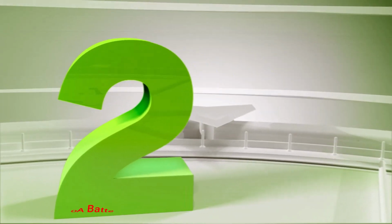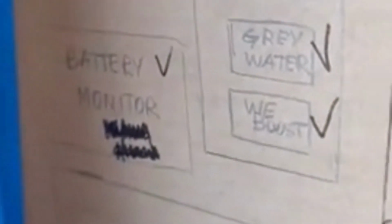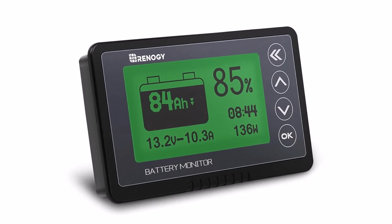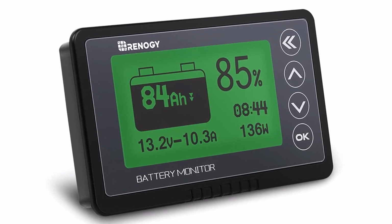Number 2. Renogy 500A Battery Monitor. This battery monitor made our list by being one of the more accurate battery capacity monitor systems available. After all, its shunt-type design offers an accuracy margin of 1% to ensure impressive and reliable performance. I haven't had a single issue with its results since installing this device inside my rig.